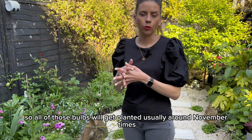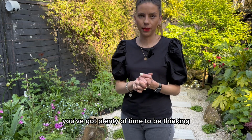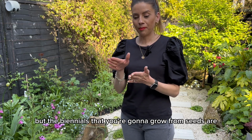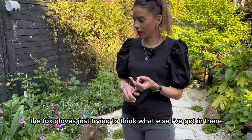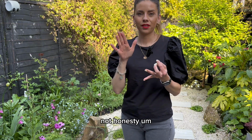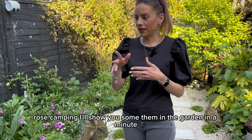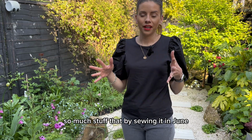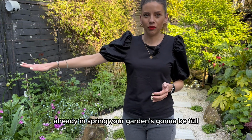So all of those bulbs will get planted usually around November time. So you've got plenty of time to be thinking. But the biennials that you're going to grow from seed, so the foxgloves, just trying to think what else I've got in there. Foxgloves, forget-me-nots, honesty, rose campion, I'll show you some of them in the garden in a minute. So much stuff that by sowing it in June, already in spring your garden's going to be full, which is amazing.